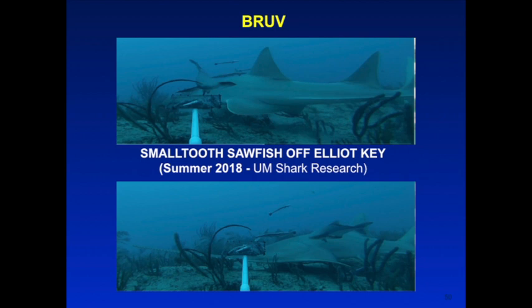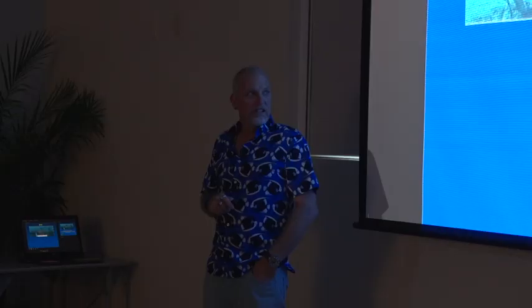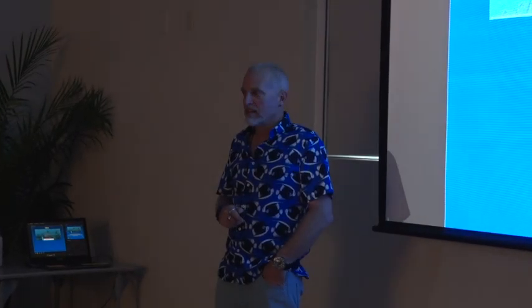And the nice thing about this one is, we talked about earlier, that's a female. And it's a pretty good sized female. You can't tell how big it is, but it's still a good sized female. By the way, in the area that we're interested in, someone found a near 2 meter sawfish in 2013. A guy named Bob Ball, he used to be the coordinator for Mercy Hospital.